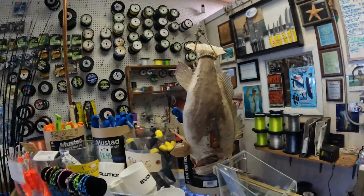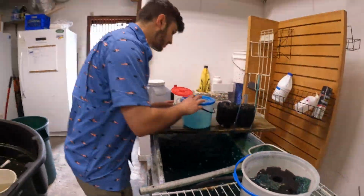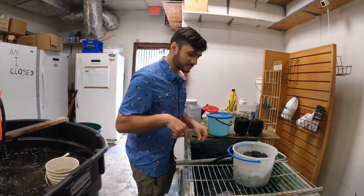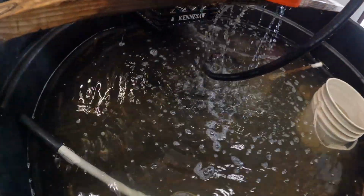Sir, this is so cool. Shout out Kendall Live Bait and Tackle. They got jumbos, large, everything you need. Come hit them up. Some live shrimp as well too, so if you need any of these guys, check out Kendall Live Bait and Tackle.